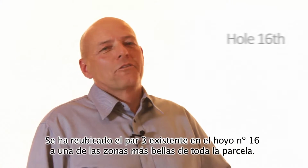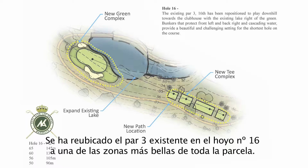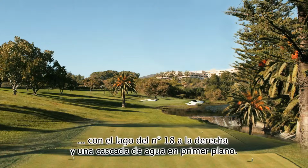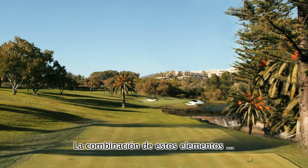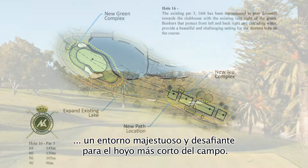The existing par 3 16th hole has been repositioned into one of the most beautiful parts of the entire site. This downhill par 3 offers expansive views of the clubhouse behind, the existing lake of number 18 on the right, and the cascading waterfall in the foreground. The combination of these elements provide a majestic and challenging setting for the shortest hole on the course.